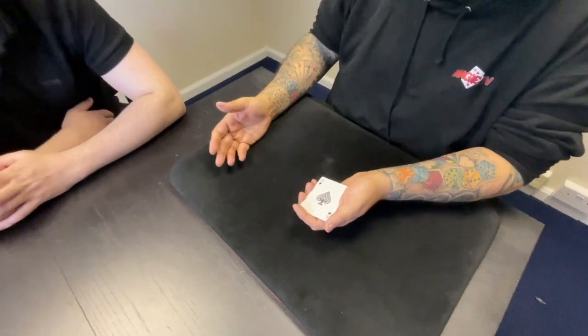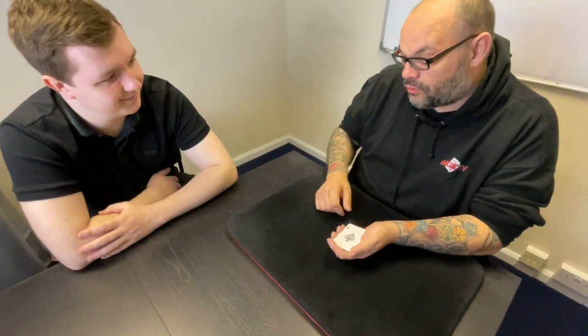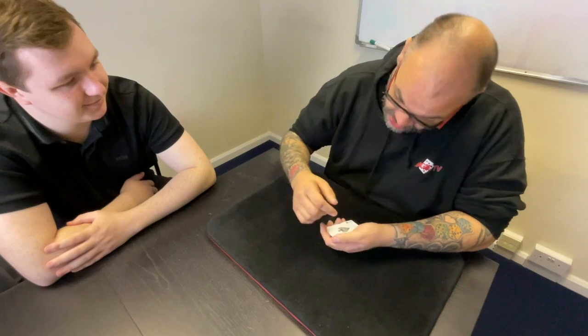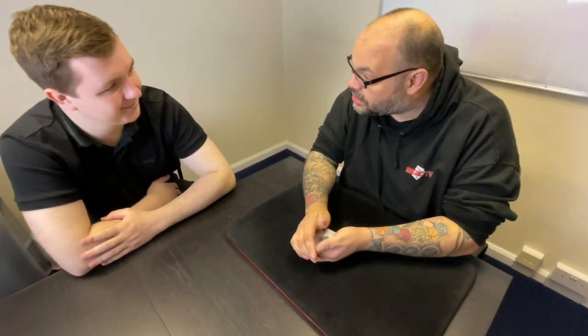To do this, you have to use misdirection. Misdirection means making you look somewhere else. So, for example, I might reach for a drink, and that's when I do the first one. I might scratch my nose. That's when I do the second one. I might point to you. That's when I do the third one. Did you see it happen?